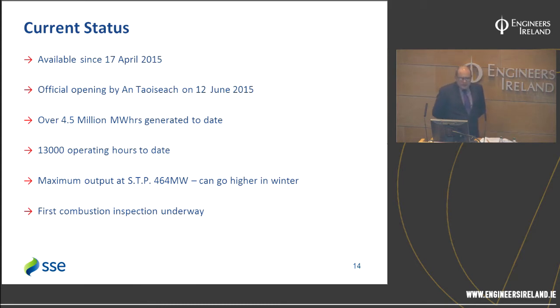So the current status is that we've been available since the 17th of April 2015, when we went into commercial operation at 5:55 a.m. We had the official opening ceremony by An Taoiseach and Mr. Kenny TD on the 12th of June 2015. Since we went into operation, we've produced over 4.5 million megawatt hours to date. We've just reached 13,000 operating hours exactly, which we reached last Saturday week.